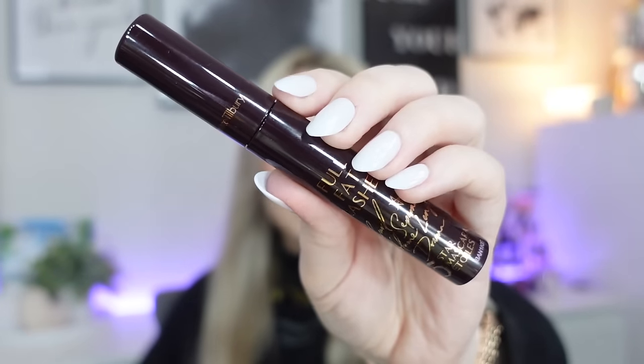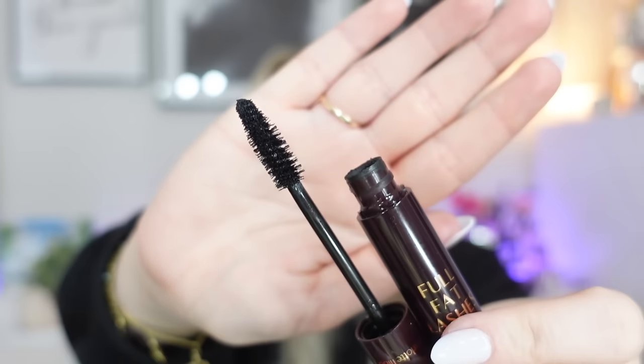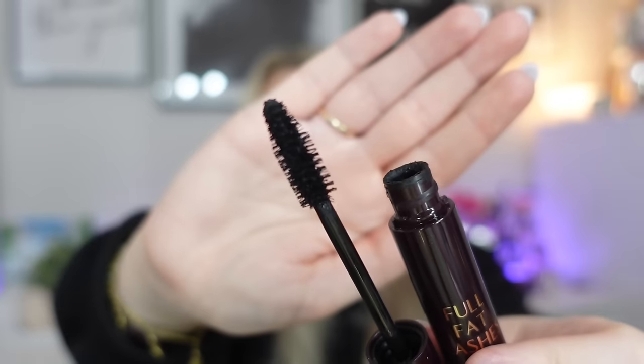And then the final makeup product is the Full Fat Lashes Mascara from Charlotte Tilbury, which is this one. This is the first time I used this one and it was okay. This is what the wand looks like. It's quite a thick wand. I did find that this transferred a little bit. So even when I'd set it, I did have a little bit of transfer on the bottom and top.